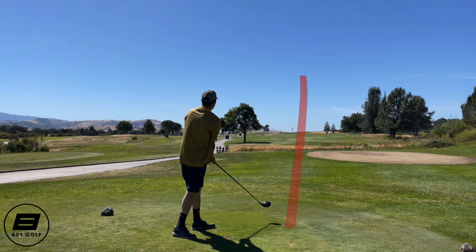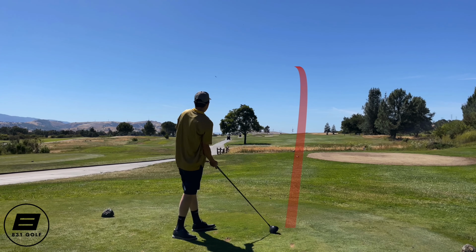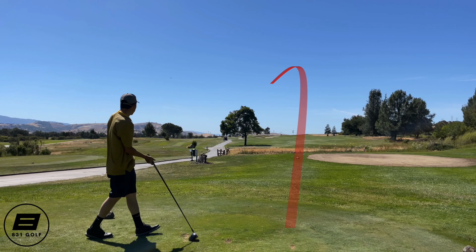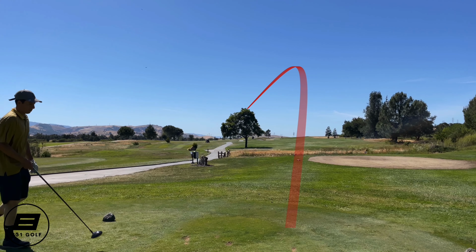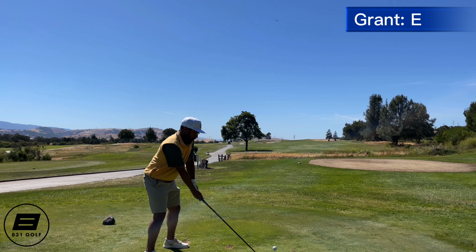Today we have a match at Coyote Creek Tournament Course in Morgan Hill, and we have a match today with Eric. Eric invited me out to Coyote Creek, and I'm really excited to show you guys this beautiful course.